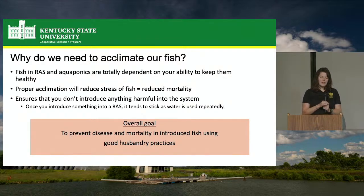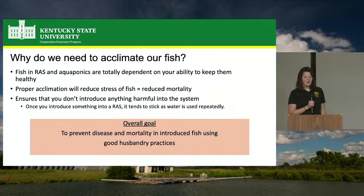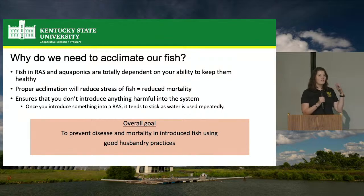Now, I've talked about recirculating aquaculture and aquaponics. It doesn't matter what system you're using, the process of acclimating your fish is the same. So whatever I talk about here is applicable to both of those systems. Our fish are completely dependent on our ability to keep them healthy in these systems. Everything is controlled from the outside is what I meant to say.